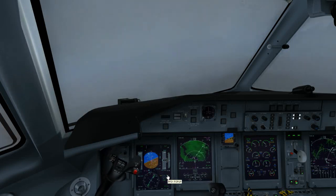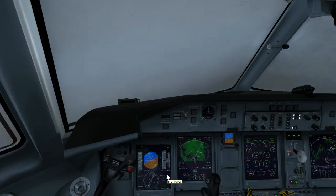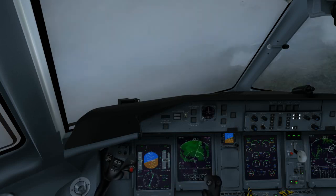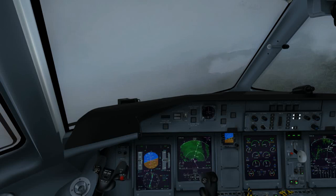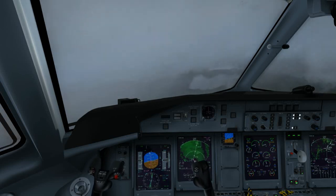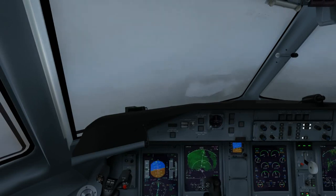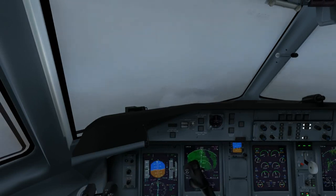745, left turn heading 360. Left heading 360, 5745. And we got to drop that power back just enough to get full flap out before we hit the glide slope, or we will not be able to follow it down. Alright, there we go. So full flap 35.